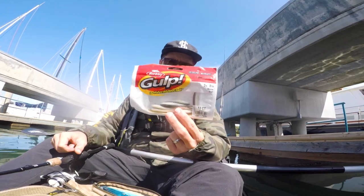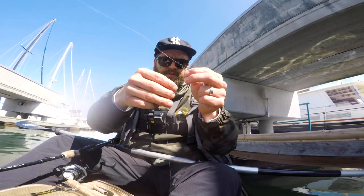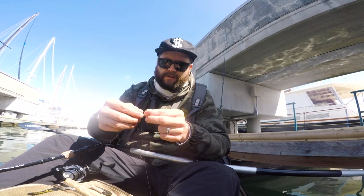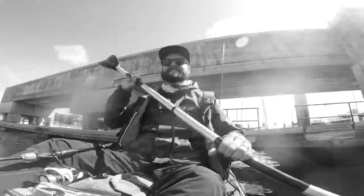Well, it looks like gulp smelt minnows was the way to go today. Drop shot. Specifically, I've got this on a number 2 VMC slingshot hook, so that hook can spin around. And I've got this on 8-pound fluorocarbon. So that's the setup. And I'm just nose hooking these little minnows.